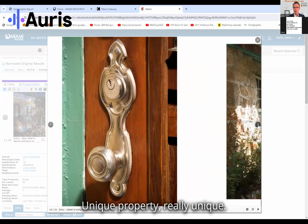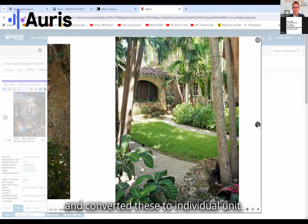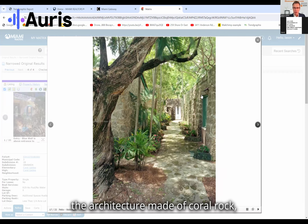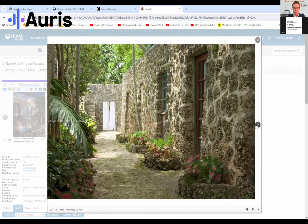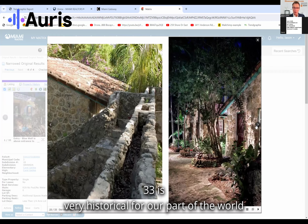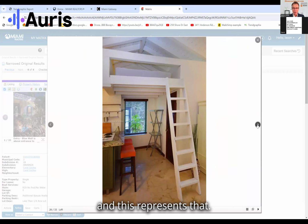Unique property, really unique. So it looks like they've done a condo conversion and converted these to individual units. This epitomizes Coral Gables, with the landscaping and the architecture made of coral rock, which one is no longer allowed to do. Amazing. This is Miami history for you right here, folks. 33 is very historical for our part of the world here in Miami, and this represents that.